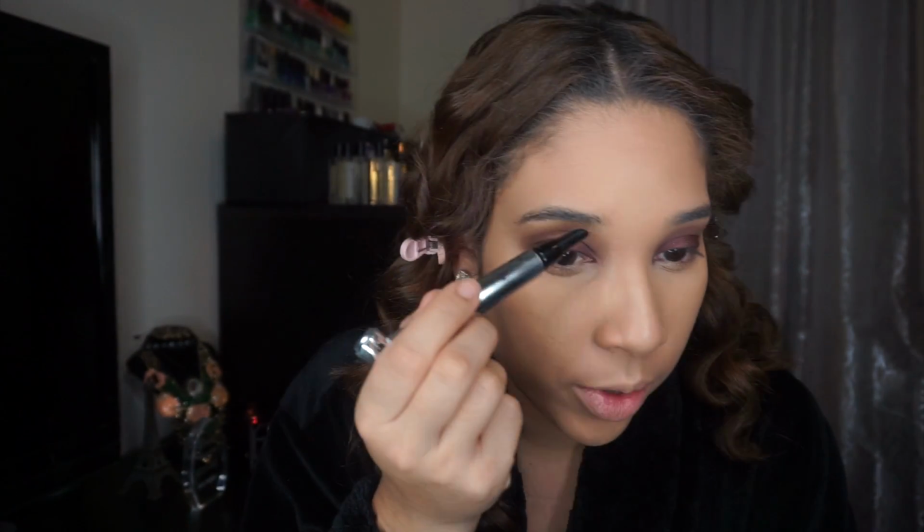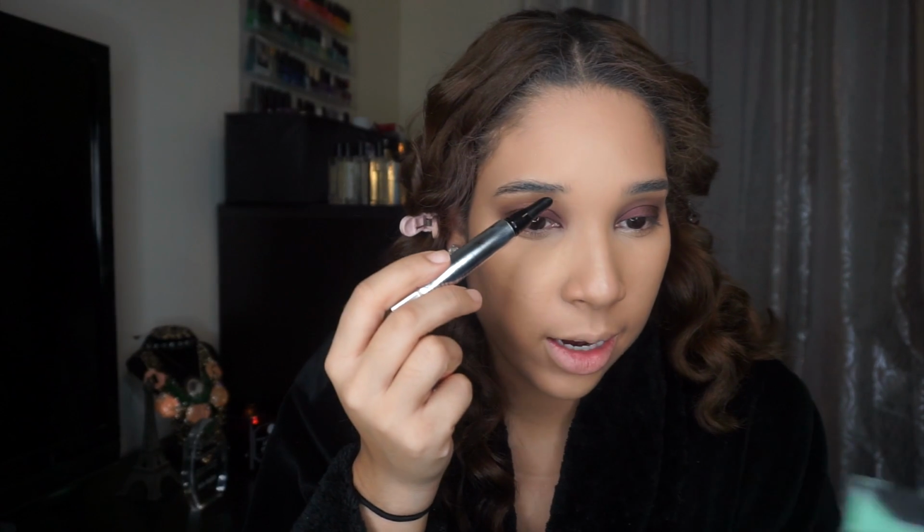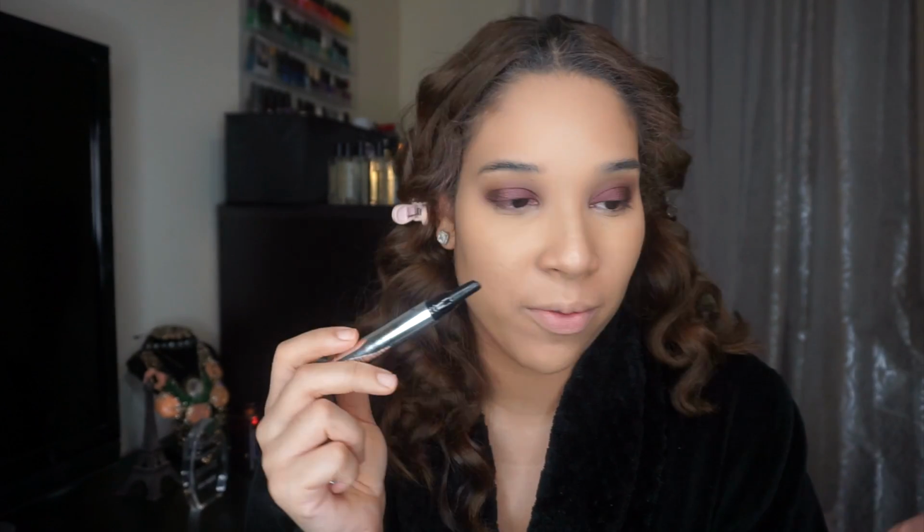Okay, so I'm just blending out those harsh lines. Now I'm going to move on to the brows, and I just put a little bit of this Benefit Brow Vo conditioning primer. I've seen a lot of before and afters with this product, and a lot of people say that it does make your eyebrows grow. You can also use it as a primer underneath your products. So shout out to Benefit for sending me this.